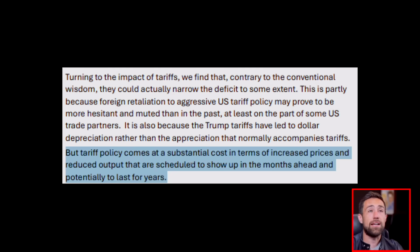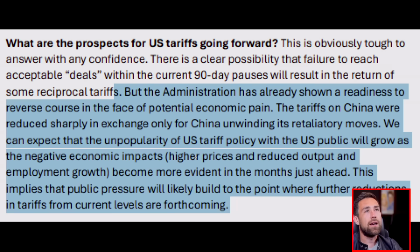However, Deutsche Bank does acknowledge that while that could be an upside, the downside is tariff policy comes at a substantial cost in terms of increased prices and reduced output that are scheduled to show up in the months ahead and last for years. Now, that's really interesting because it basically tells you that, no doubt, we're not seeing anything in the data yet from tariffs. It's still going to take until June, July, August to see it. And the real downside is these tariffs are going to be an economic burden on our economy, probably for the next 3-4 years until Donald Trump leaves office, and likely the next administration just undoes them, unless we have free and fair trade before then.